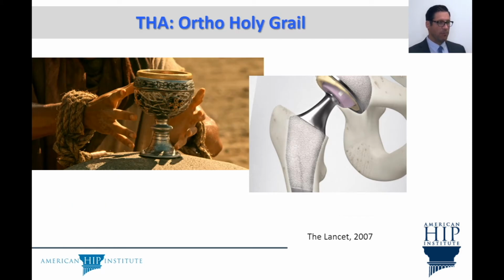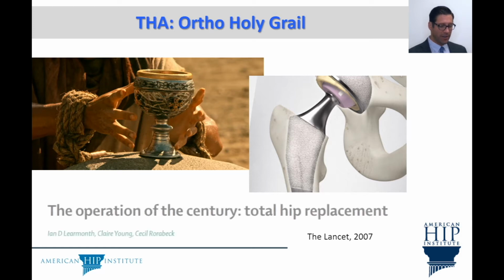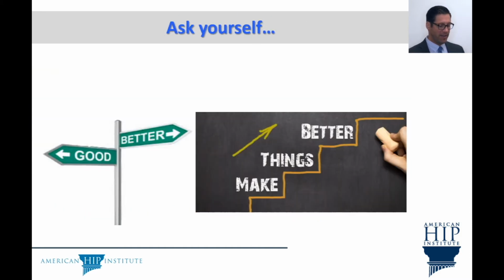Now the total hip replacement has been in some ways the orthopedic holy grail. The Lancet called it the best operation of the 20th century. So it is a great operation to begin with, but in this talk we'll talk about how to go from good to great and make our already good results even better than they are.